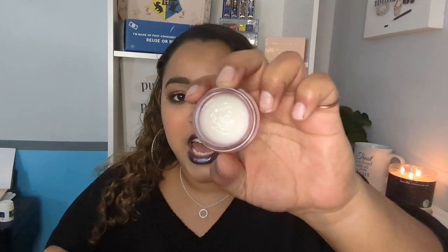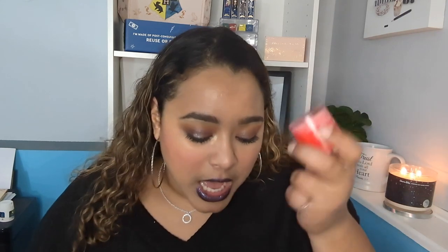But I also picked up the Laneige Lip Sleeping Mask in the shade Peppermint. I've wanted this for years, honestly. I missed it last year, so I had to do it this year. I've been using it quite a bit. I'm panning so many lip balms and lip masks. Next year, once I use them up, I won't purchase as many, so this one will get a lot of use. I really do love it, so I'm glad that I picked that up.